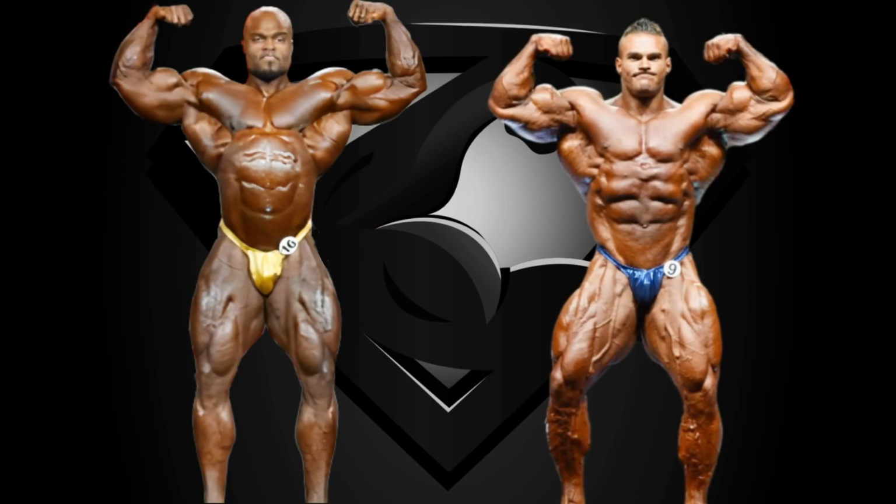Front double biceps, and we're dealing with two completely different body types here. On one side we have Brandon Curry, who's got a very tight midsection and a very aesthetic physique, and on the other side we've got Nick Walker, who doesn't have the prettiest structure due to his blocky waistline. We all know that. However, Nick presents an impressive ripped midsection while Brandon looks a bit bloated here, to be honest.